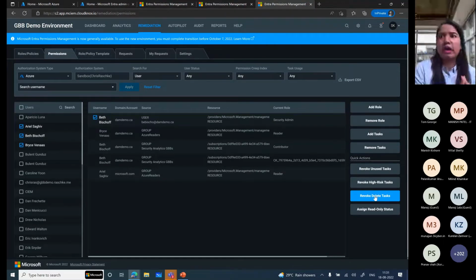So my users or my identities and resources cannot do any delete action on my cloud environment. For a delete action, they might have to make a request. I'll go to that as well. Or assign read-only status, which could be similar to the delete task.